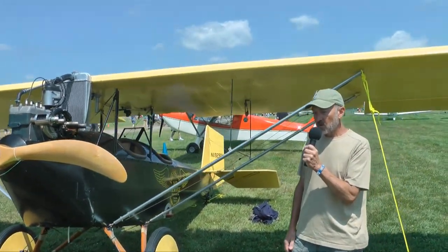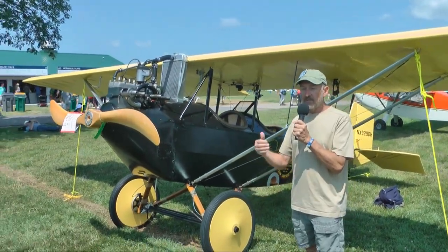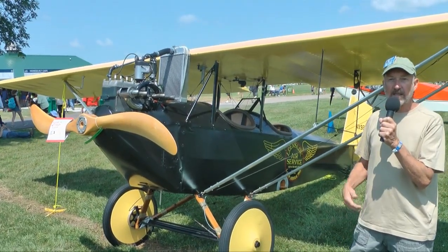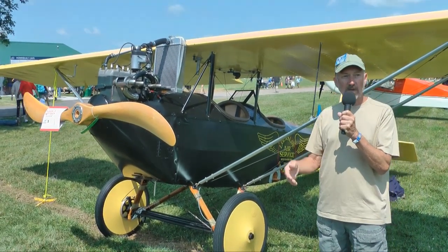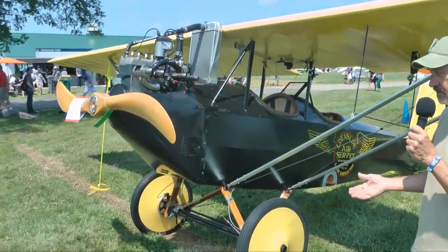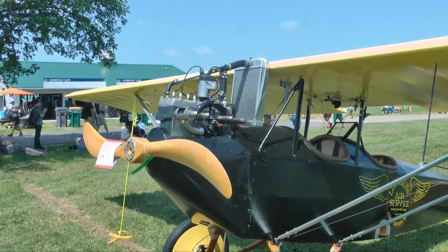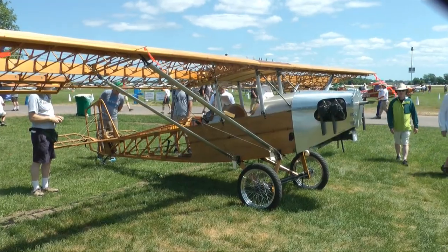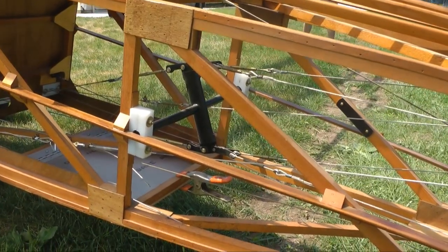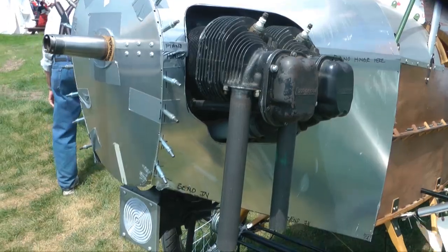So fast forward many years later, life goes on, you get married, you have children. I always kept that goal in mind. So in the year 2000, I finally was in a spot where I had the time, the money, and the place to do it. And I went on a tremendously enjoyable journey starting to build this airplane. It's basically all wood construction, covered by fabric, with a few metal struts and fittings to go along with it. Metal engine mount to hold the engine.